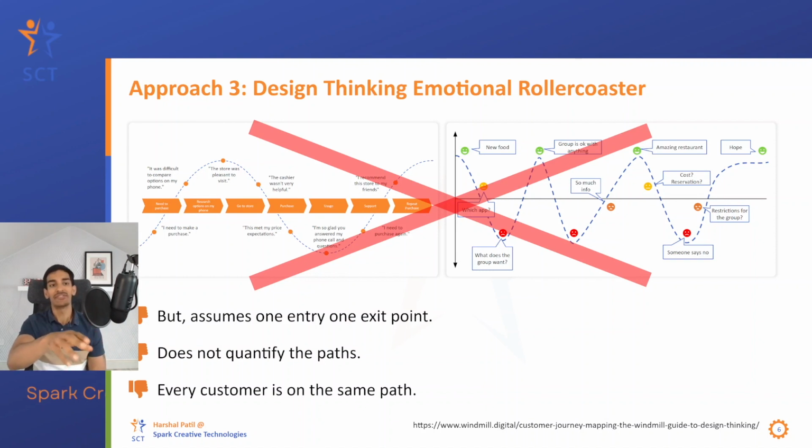For example, on the left side, there's one which says the cashier wasn't very helpful. Or here there's something where somebody says no to the restaurant that this group wanted to go to. I'm sure you can guess that these are not universal. These are not things that every customer or most customers of yours are going through. These are very anecdotal for a customer.